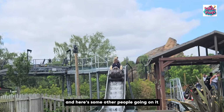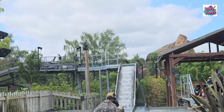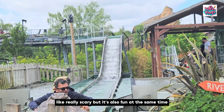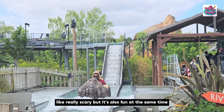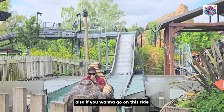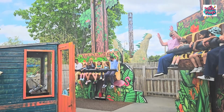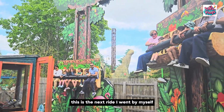And here's some other people going on it. And some of my friends are going on it. Really scary, but it's also fun at the same time. Also, if you want to go on this ride, you have to make sure you don't mind getting really wet.